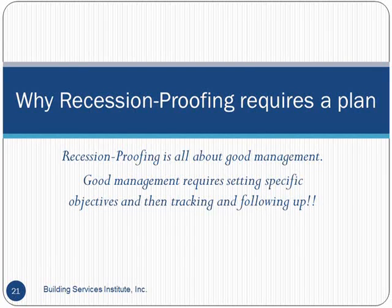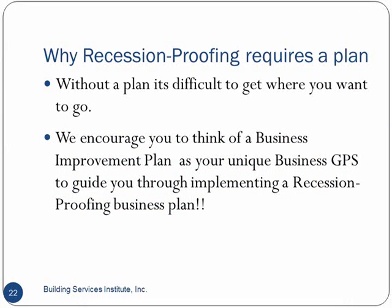So, this brings us to the point: why recession-proofing requires a plan. You don't want to be reinventing the wheel, but recession-proofing is all about good management. And good management is all about setting specific objectives and then tracking and following up to make sure you get there. Without a plan, it's difficult to get where you want to go. So we encourage you to think of a business improvement plan as your unique business GPS to guide you through implementing a recession-proofing business plan.